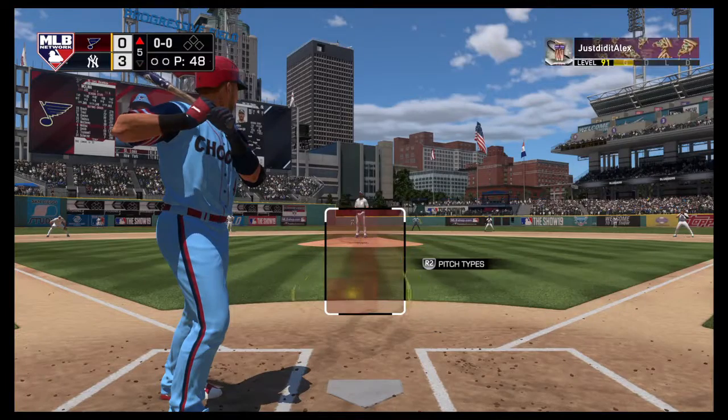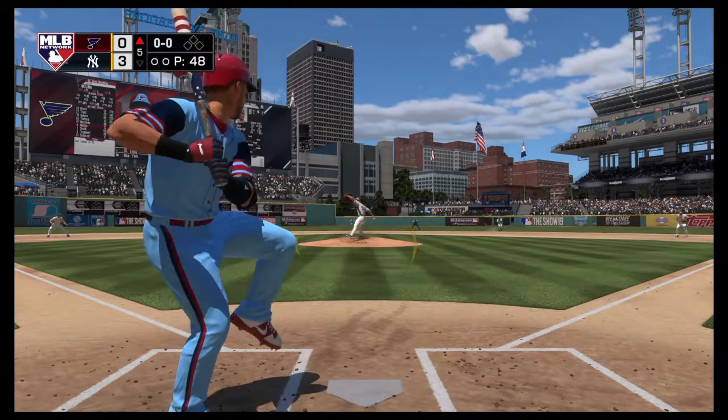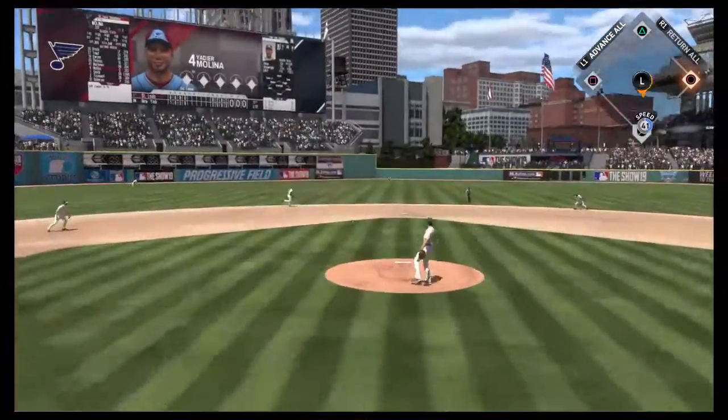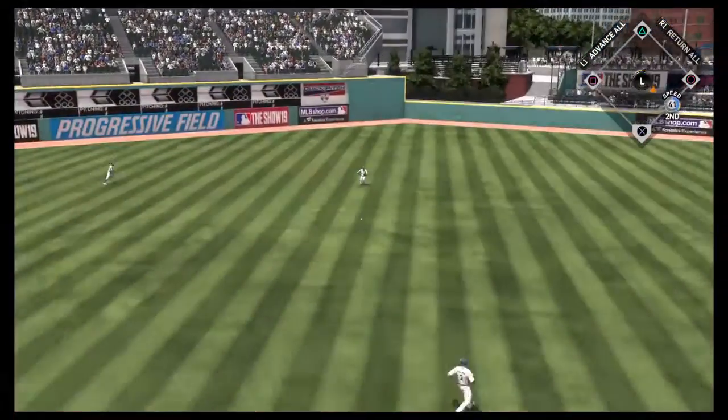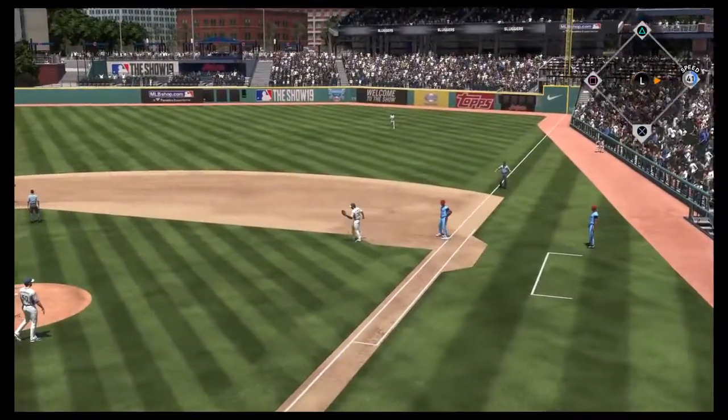Now at the plate, Yadier Molina. He'll be in there to start things out against Adam Wainwright. The catcher, Yadier. Grounded back up the middle, and that'll get on through into center field, so he's got himself a leadoff single.